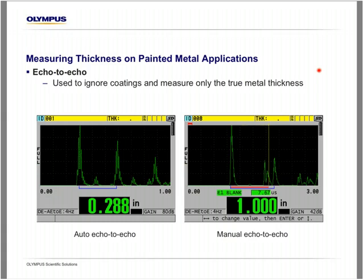So when you do echo to echo, you have the option to choose either automatic or manual. So automatic echo to echo will automatically make thickness measurements between the highest amplitude backwall signal and the second highest amplitude backwall signal, as you can see on the left. Whereas on the right, we're doing a manual echo-to-echo.